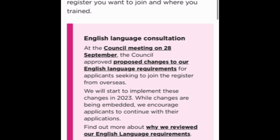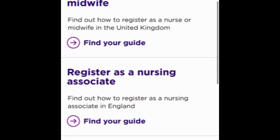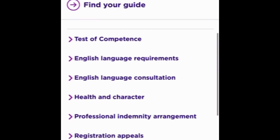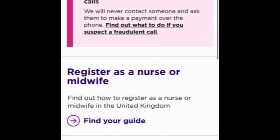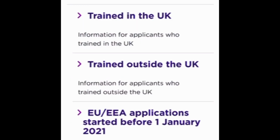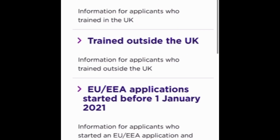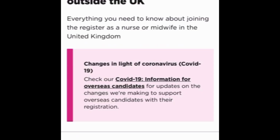If you go down, you can see register as a midwife or a nurse, find your guide, register as a nursing associate. It will also tell you the test of competence you need, English language test, English language consultation, health and character certificate, and professional indemnity cover. All these things you can see from here. So we need to select register as a nurse or midwife, the first bit, and then it will pop up and ask whether you want to register trained in the UK or trained outside the UK. So you need to select trained outside the UK.